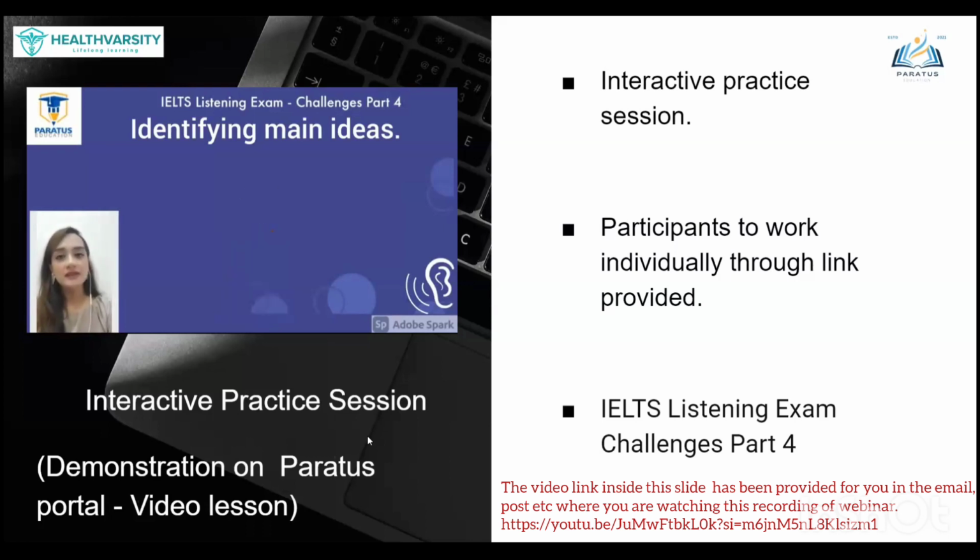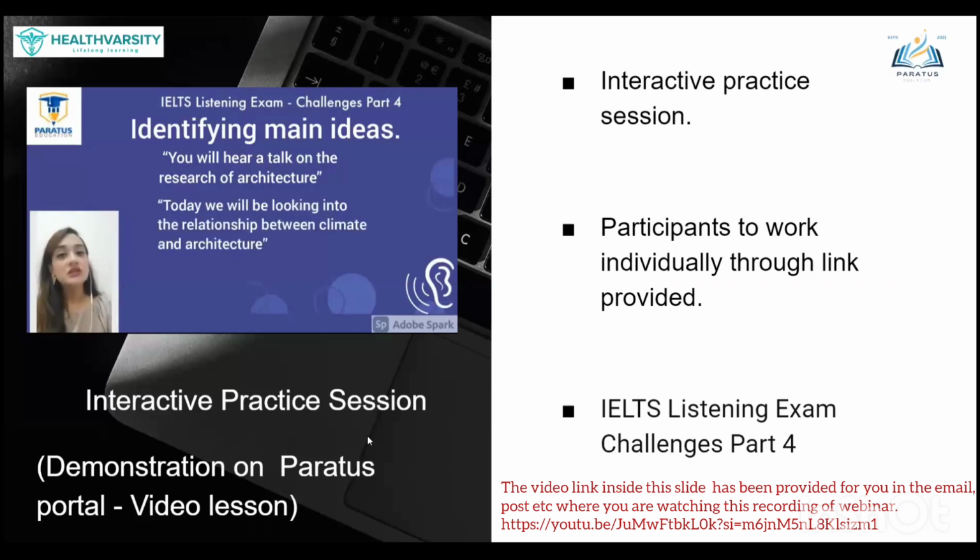So how can you isolate the main ideas from other ideas in the passage? The main ideas will be general enough to cover all the ideas in the listening, but specific enough to identify as a unique idea. For example, imagine you hear the following. You will hear a talk on the research of architecture. Architecture is a very broad topic and is not specific enough, so this is not a main idea. However, as you listen further, the speaker gives more information which helps to narrow down the focus of the monologue. So if you hear the speaker say something like, "Today we will be looking into the relationship between climate and architecture," you now have a specific topic to focus on.